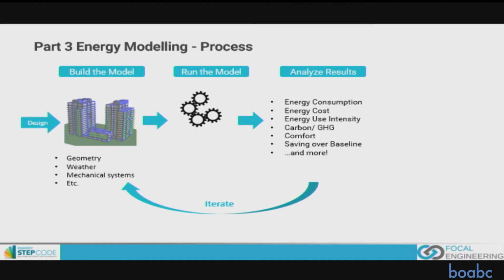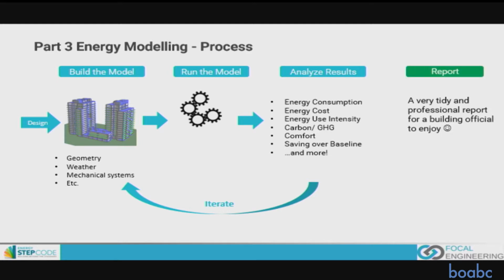And to me, this is one of the biggest values of the step code, is that it is now bringing energy modeling into almost every project. I mean, step codes are being widely adopted. So now you'll have these energy models done already. So now you're more likely to use this as a design tool, and I think you're just going to get better design decisions made from them. And of course, then finally, there's a very lovely model report for you guys to read and enjoy.